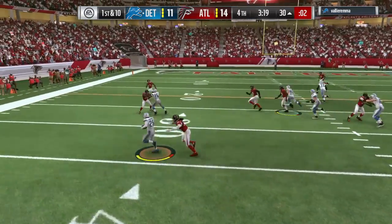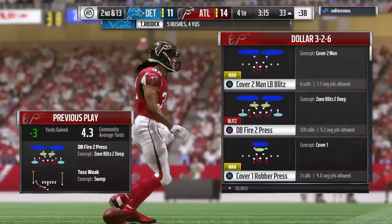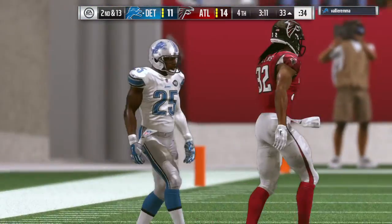On the ground, it's Reddick. And he went nowhere. Well, he went backwards, back to the 33. A loss of a full 3 yards, and now it's 2nd down.